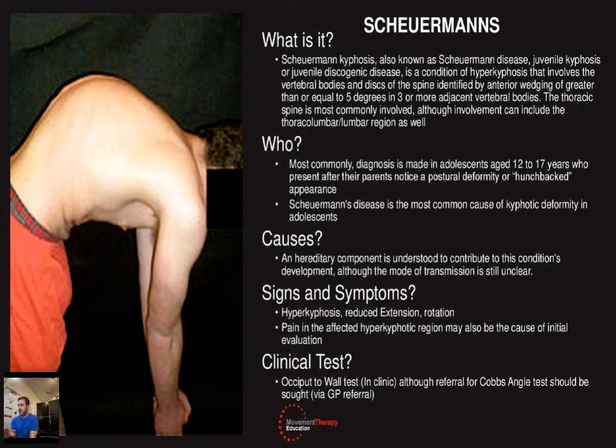This is usually in juveniles, so adolescents aged 12 to 17. Okay, and they'll usually present with a postural kind of hunchback deformity. So it doesn't matter how many rows you do, how many reverse flies you do, how many scapular retractions you do, you're not going to change the position of that spine. It's changed internally. Yeah, so the structure has changed. And it's the most common cause of kyphotic deformity in adolescents.